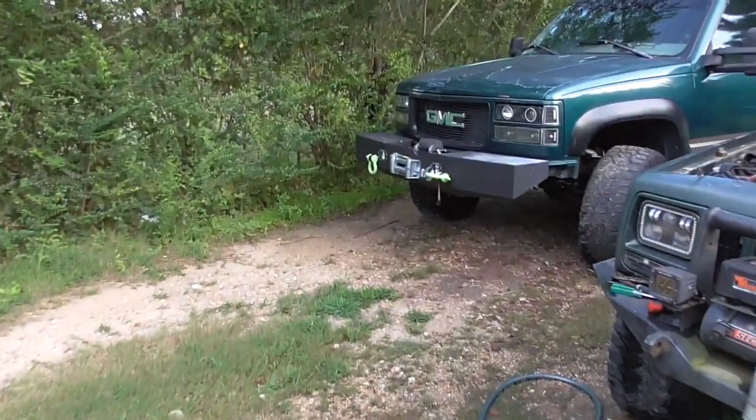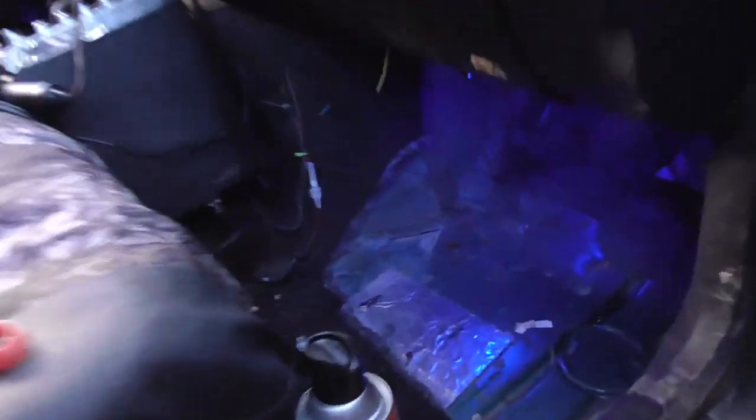There's some drops right there. But that's not antifreeze again. That's water. It's not antifreeze. We'll see what happens. I'll keep the floor mat out of here and see what happens. But it's not wet, except those two drops right there. We'll see what happens.